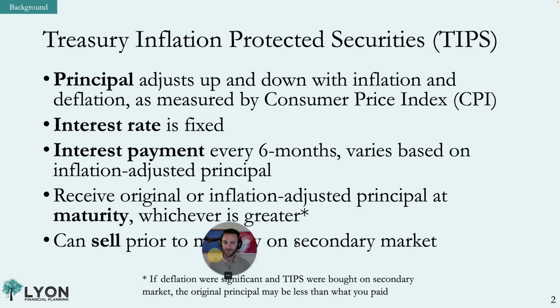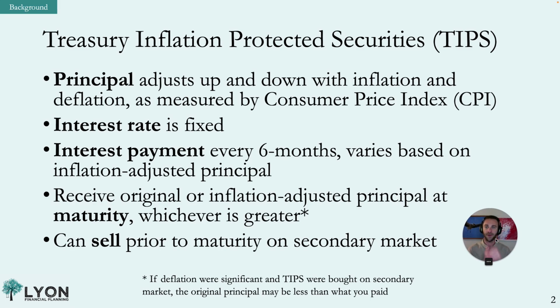So let's jump right in. Just some high-level information about TIPS. TIPS is short for Treasury Inflation Protected Securities. If you aren't already aware, these are very similar to plain vanilla nominal US Treasury bonds with a twist. And that twist is that these bonds, rather than being nominal, are real, meaning they adjust with inflation as measured by the consumer price index.